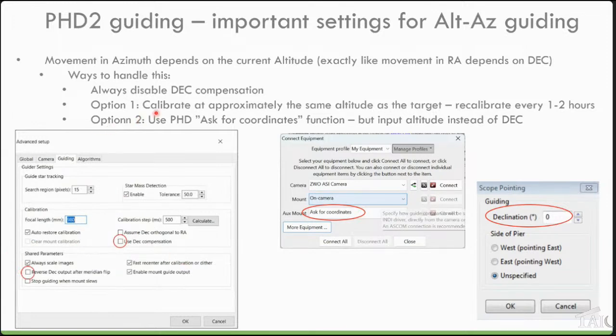Then getting back to handling this changing azimuth guide, the first option is that you calibrate at the same altitude or approximately the same altitude as the target. And then you need to recalibrate at some interval. That could be every 1 to 2 hours. Typically, the guider will run very smoothly for quite a good period before the change in altitude will influence the guiding. And this recalibrating every 1 to 2 hours can be input to your script. For example, if you're using NINA, you can ask it to make this recalibration automatically.